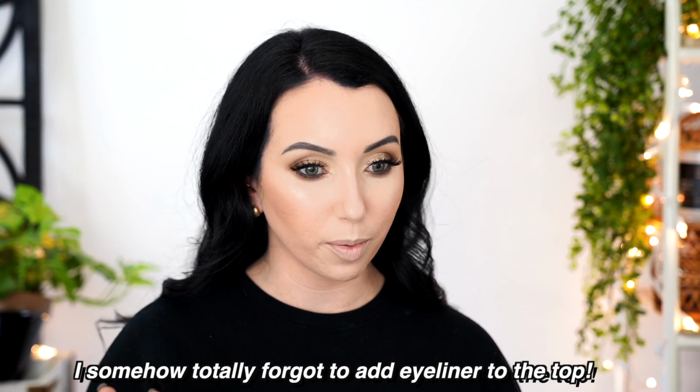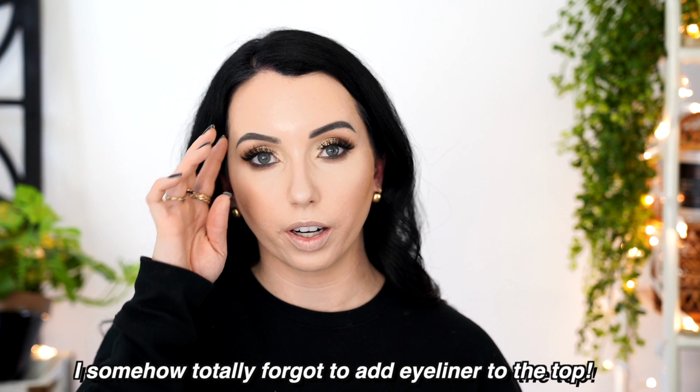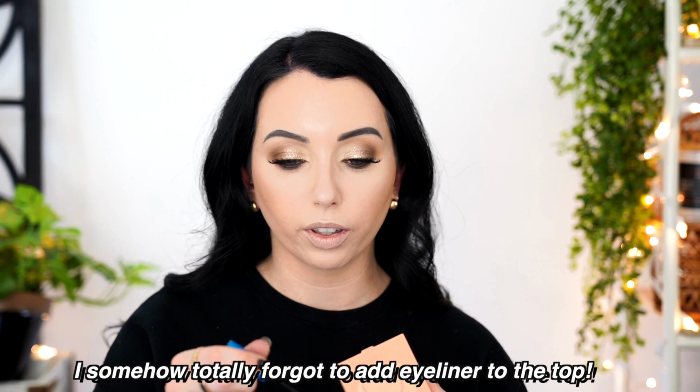I am going to trim these because I feel like they're a tad too long, just a little bit. I like my lashes a tiny bit shorter. Yeah, okay, those are going to be better. The lashes are on. I like the shape of them much better now that they're just a tiny bit shorter. And I'm just going to pop on some lower lash mascara.